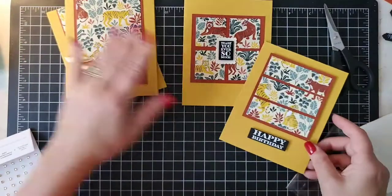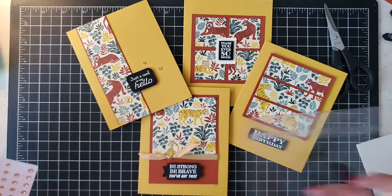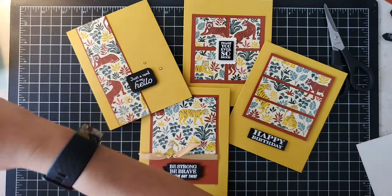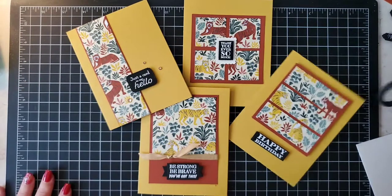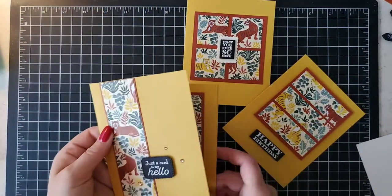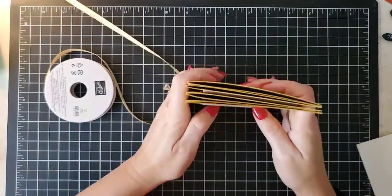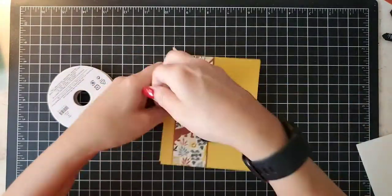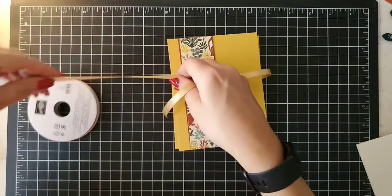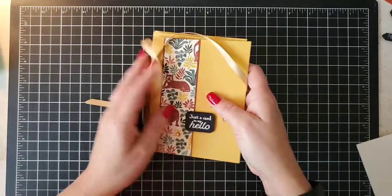So these are our 4 cards. So they all coordinate. So like I said, this would make a great gift. It's a quick way to make several cards. Use up your designer series paper. They all coordinate, so we could just take some of this gold ribbon and wrap it around with a bow, and then you have a beautiful little gift, right? So I won't do that quite yet. I'll have to take photos of these, but it's ready to go when I do.